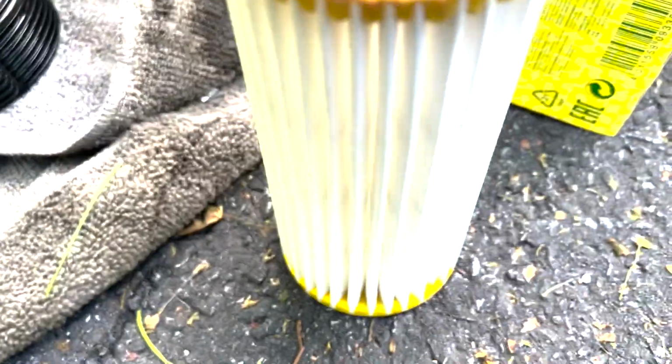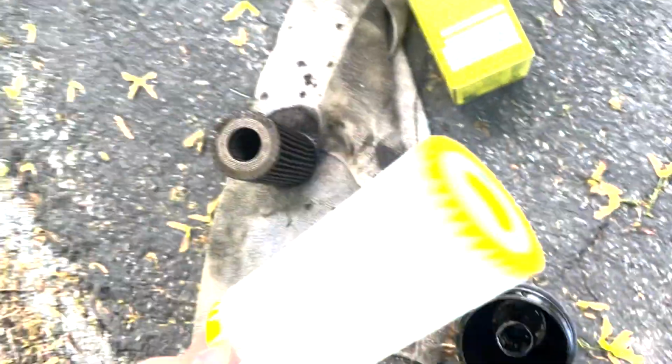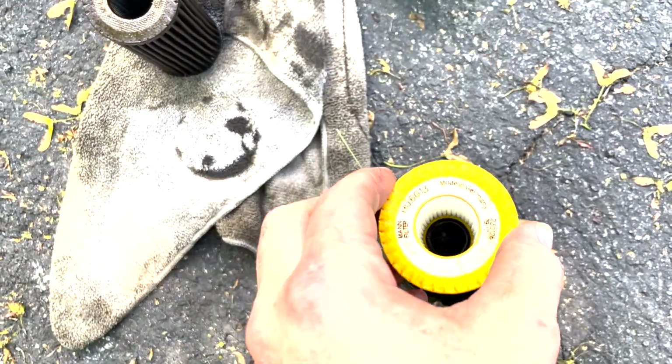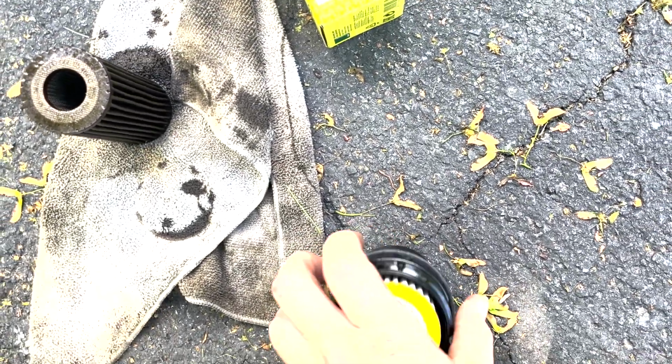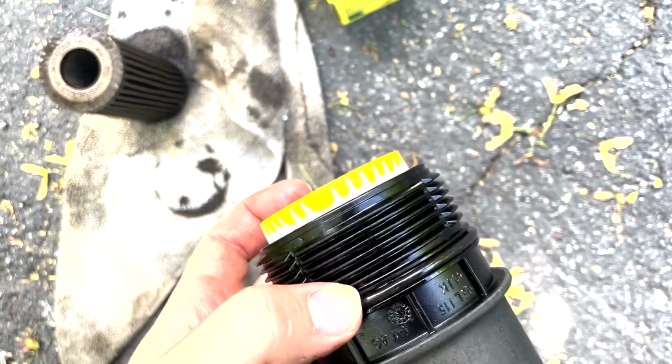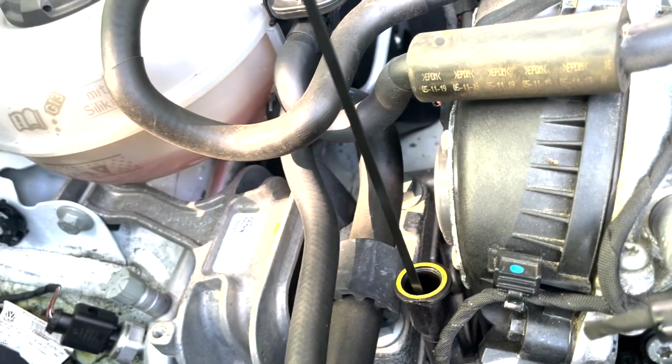Ugly filter, brand new filter. This goes in here. I assume with the words up, because that's how the Audi one was. Give it a nice little push, soft push. There she is, and she's in. Now I just tighten this to 25 Newton meters. Alright. Just gonna take this off for now.